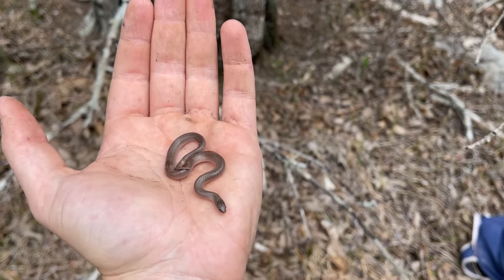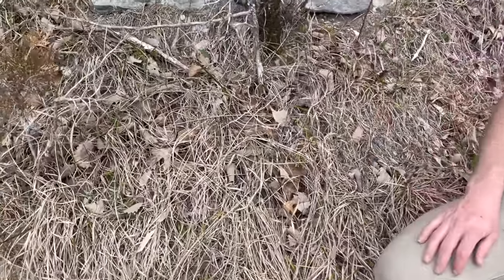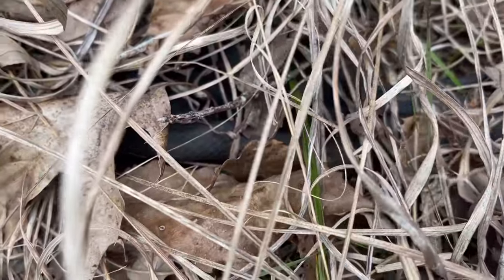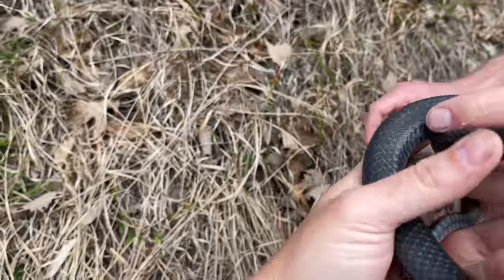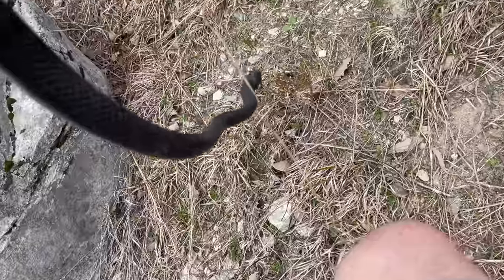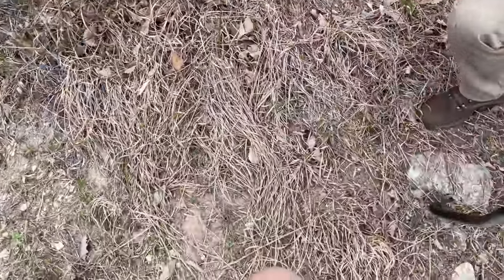Yeah, corn should be all over this stuff. So apparently there's two racers here. There's that one, and then down in the grass, there's another. Look at that. Both the same size too. Yeah. Here, hold this. All right, I'll hold this one. Right on the finger. Thank you, brother. Oh, this one's bigger. That one's a little bigger. It's crazy how well concealed they were.